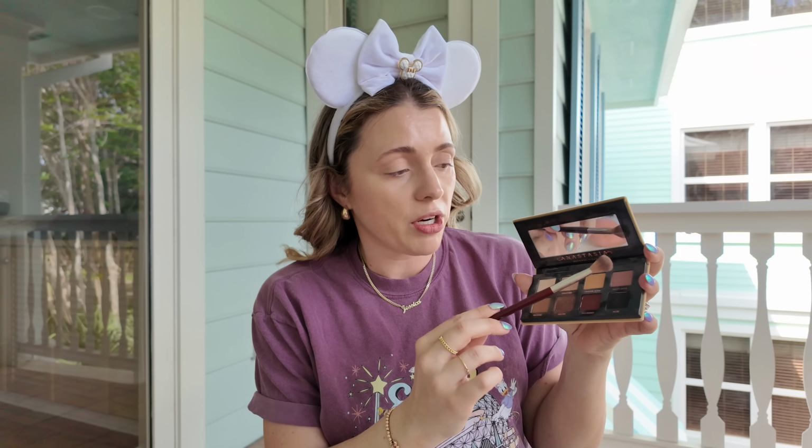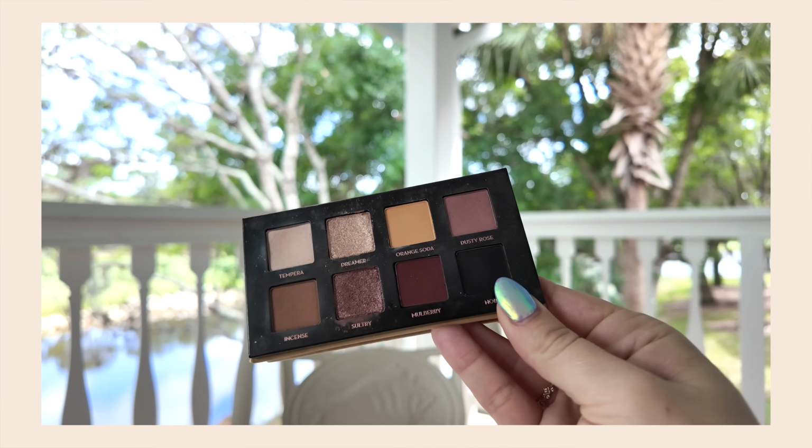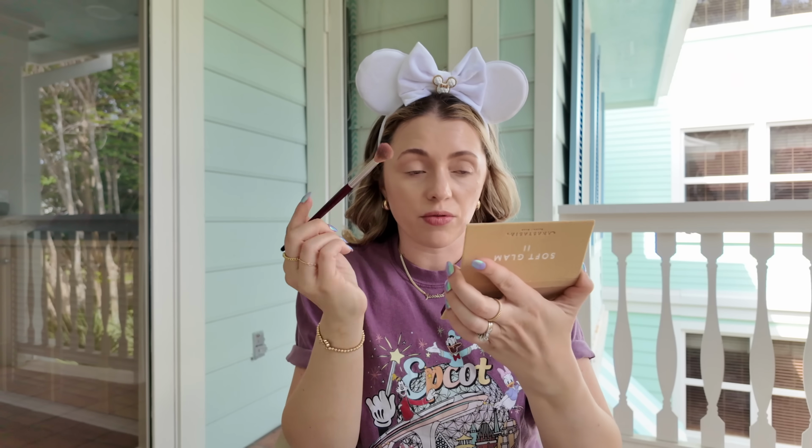But if I'm feeling jazzy, like tonight, I might throw on a little bit of shimmer or something in the crease. Since we are going out for the evening, I'm going to grab Dusty Rose from the Anastasia Soft Glam. Love this kind of rosy color.